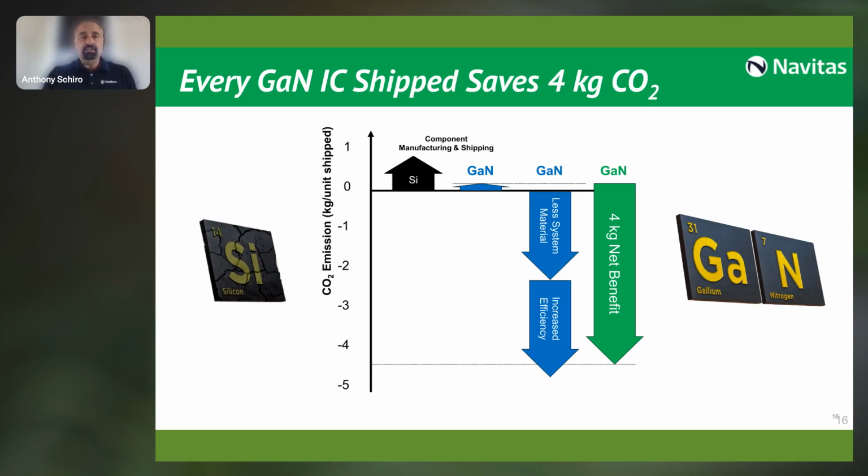shows a much lower, 4 to 10x lower manufacturing impact. And when you combine that with the lower material impacts and improved efficiency impacts, you can see that there's over a 4 kilogram net benefit from transitioning from silicon to GaN-based semiconductors.